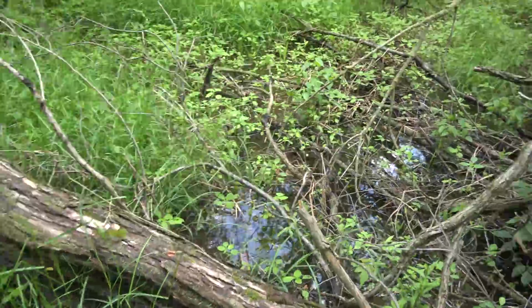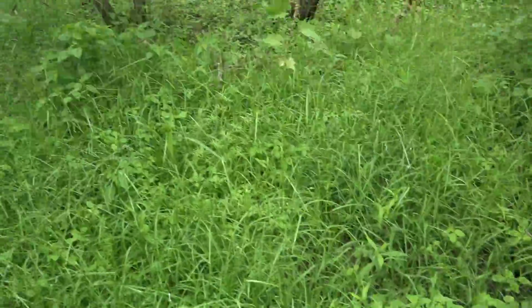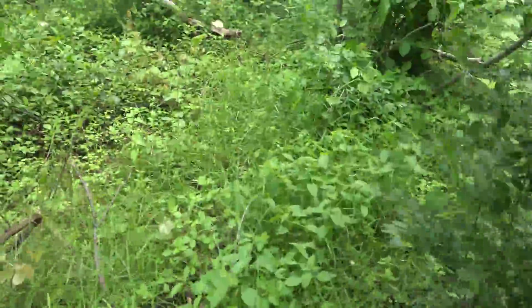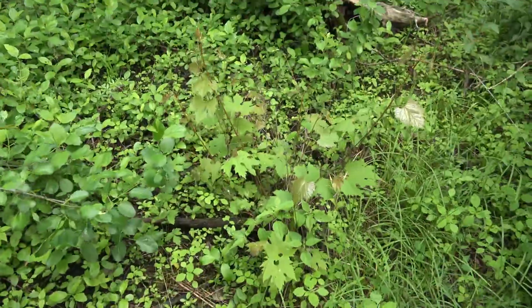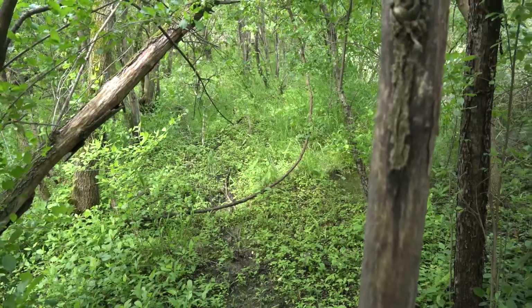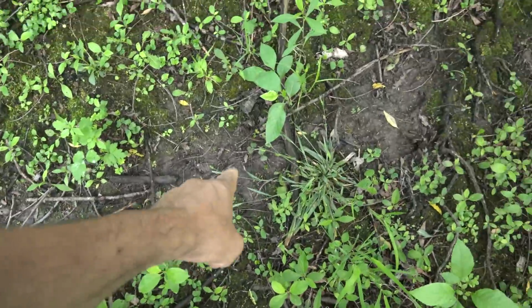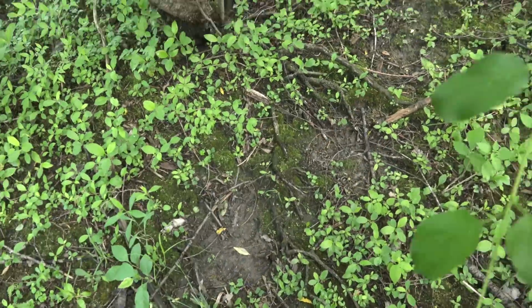Lots of buckthorn down here, holy cow. I was in here years ago and I don't remember this much buckthorn. It really grew in over here. The trail coming in and out of the swamp is pretty well used. There's a lot of traffic on it.